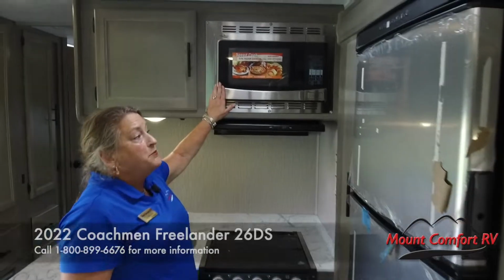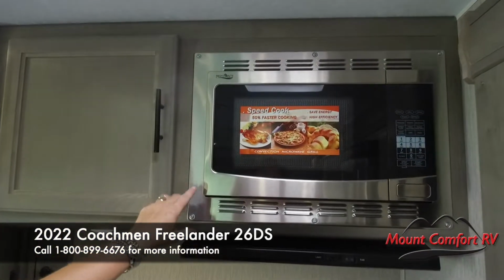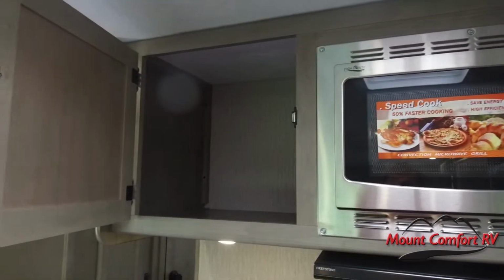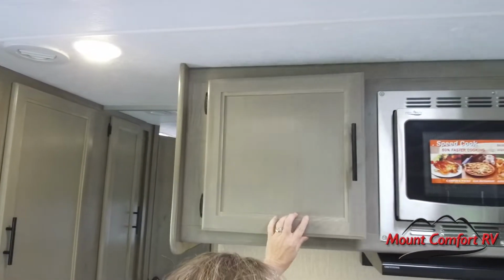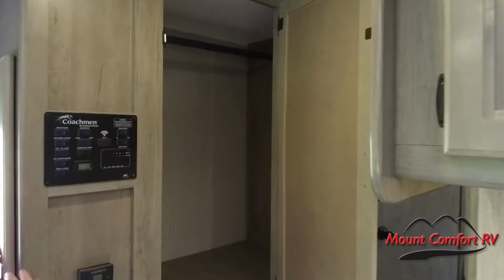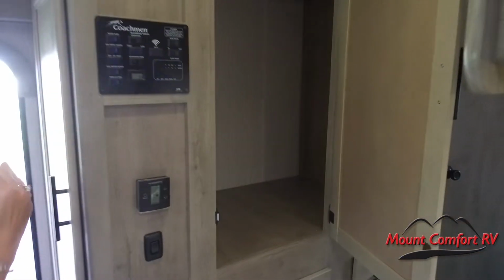Convection microwave, an option in your premier models. That's what we brought this one in with, of course, was the convection microwave. Plenty of storage space otherwise. Look at that. That's huge. And it goes all the way back. Still more storage space over here. Big cabinet right there.